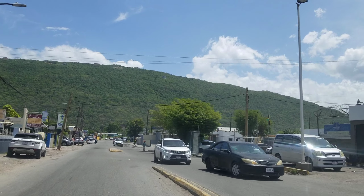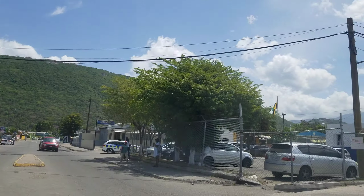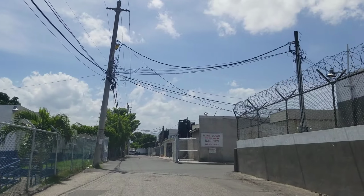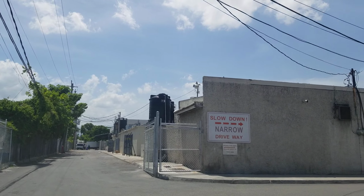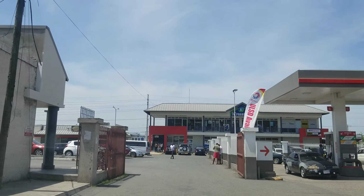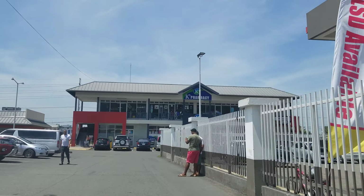Alright, and straight ahead on the right is the Dehaney Park Police Station, and we are going into the Dehaney Park Plaza now. Now, this plaza was recently renovated. It's a very nice plaza. You have to love the progress, the upgrade.